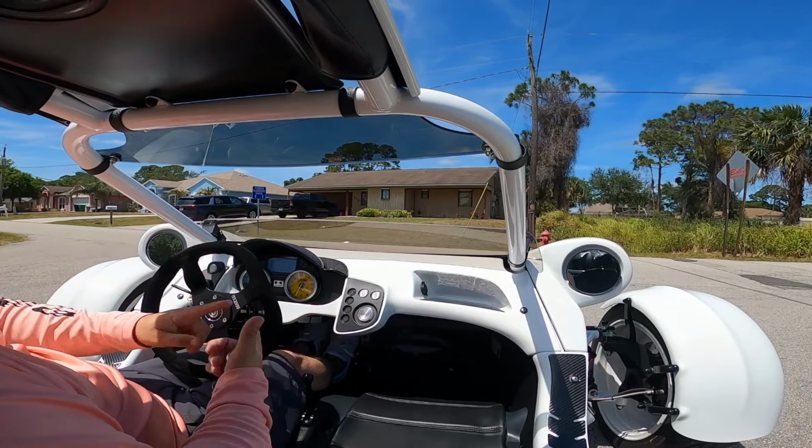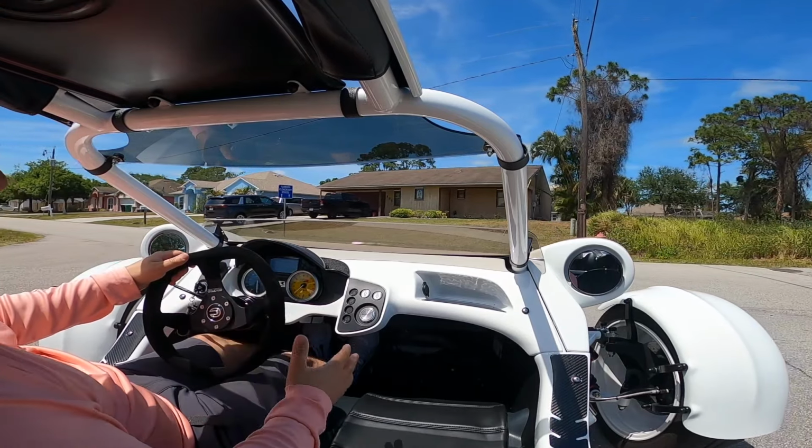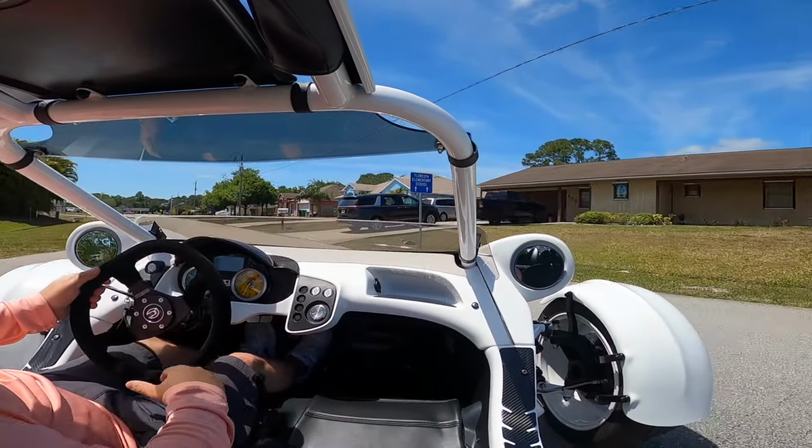The shifts, as you shift up or down, you hear all the shifts. Not luxury, trust me. It's a real sporty type feel, suspension and everything.